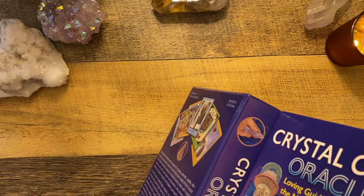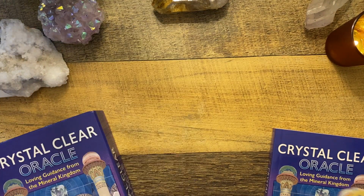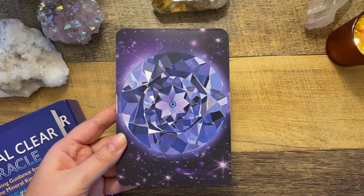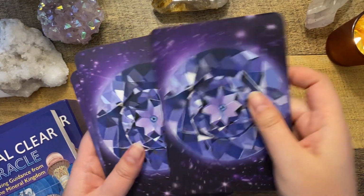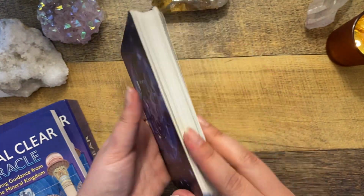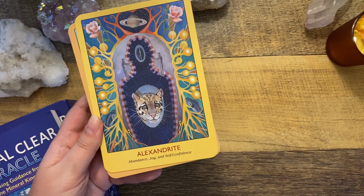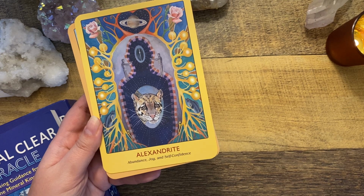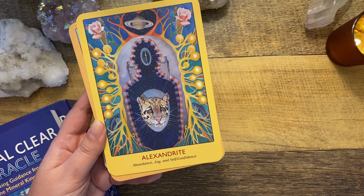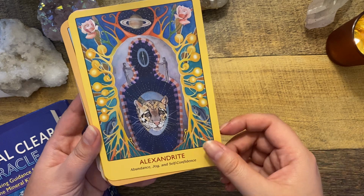We'll see. So we've got a box that opens, with a magnetic closure, which is always nice. These are pretty large, definitely larger than standard tarot. The cardstock is standard, I think, not edged or gilded. I don't know if I'm going to use this one either. I do use crystals, but I already have a couple of crystal decks, so I'm not sure this is something I'm going to keep. But I want to share it with you all because it might be something you're interested in. So I'm just going to flip through.